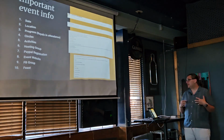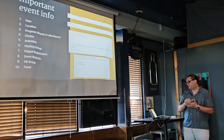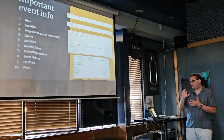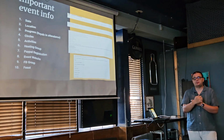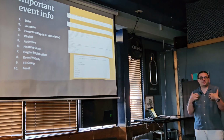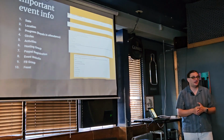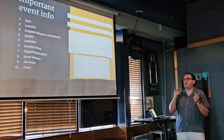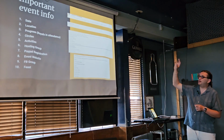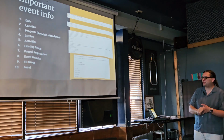So, some important event info. We have the date, as we talked about in the upper left, the location, the progress, circles, activities, and hosting group. Other things to look for are, does this event have PayPal pre-registration? That way we can pay for it online before we ever go. And that's actually very useful because that way the event steward has an idea of how many people are going to be there. So, pre-register if you can. Next up, we'll have whether or not there's an event website and what the link to that is, as well as a Facebook group, and hopefully some information about the feast.